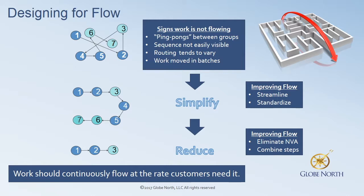So the first step in lean design for flow is to establish a flow line, a simple, straightforward picture like a stream flowing, a value stream. And that's that second illustration you see on the left, where now there's a specific order that work always flows in. And as it begins with step 1, it always goes to step 7. And there's no question about what happens in each one of those. So work is streamlined and it's standardized.